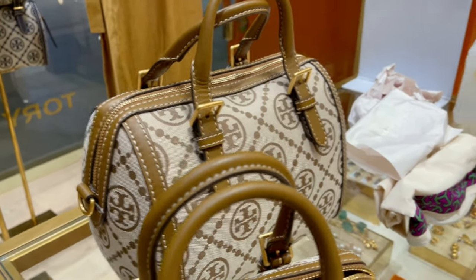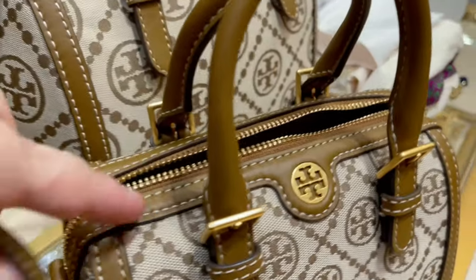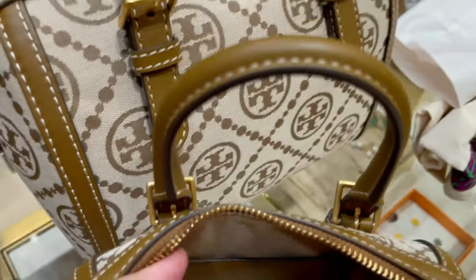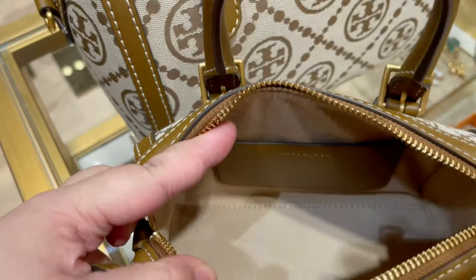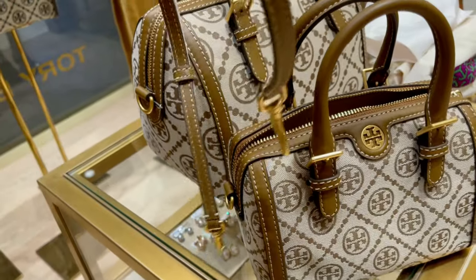Ay, fan ako ng Tory Burch. Hindi lang ako naka-Tory Burch ngayon, kasi puro pink yung Tory Burch.